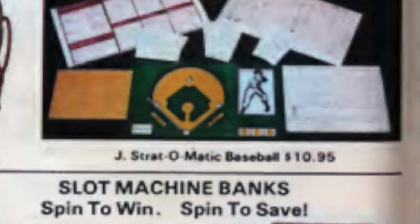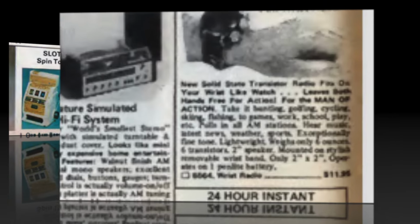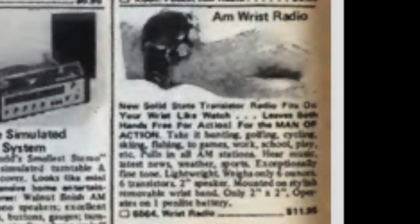Anyone need some talking teeth? Or how about a slot machine bank? Hey, at least with these slot machines, you'll have money left over after putting it in. Or how about an AM wrist radio? Looks like you might need to do a little working out before you can wear this thing. That thing is as big as an alarm clock. How about a pocket spy telescopic periscope? Because you never know when you're going to be underwater and need this thing.